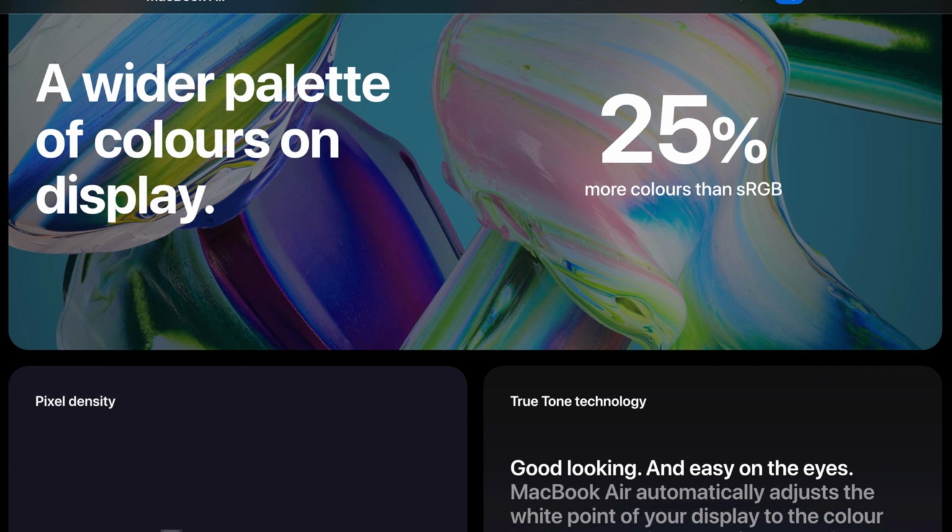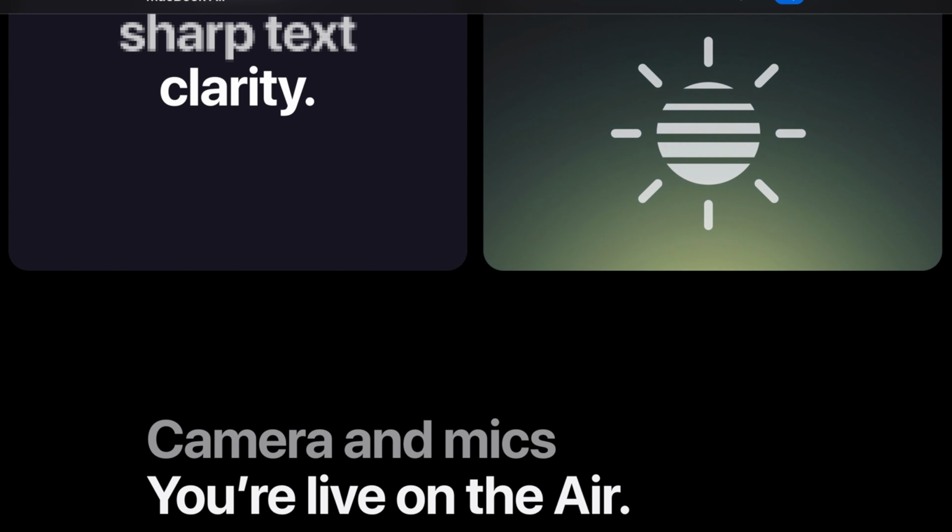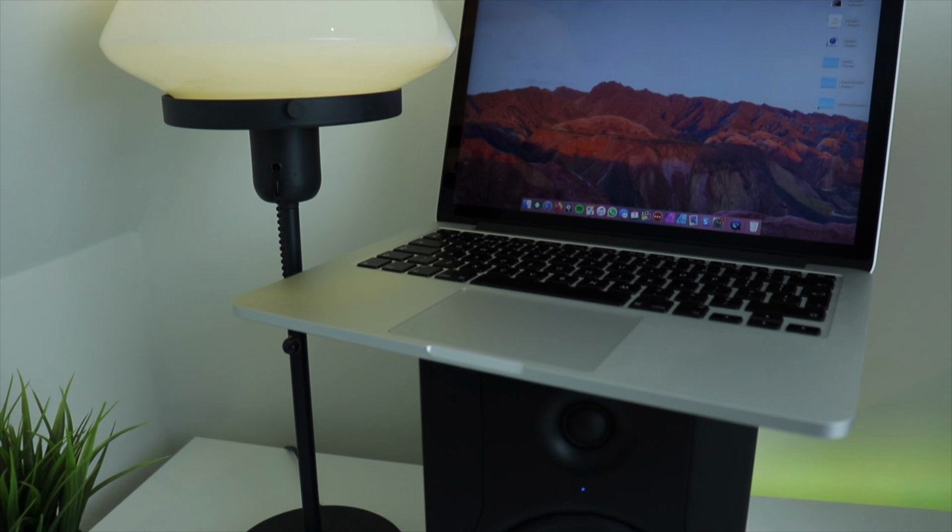Now, the screens on the MacBooks are also top notch with extremely accurate colors. They have the P3 color gamut, which means compared to some of the older generations, and again, compared to my 2015 model, the colors are great for video editing and also photo editing. Now, on the MacBook Pro, you do have around 500 nits of brightness, which is very high compared to the around 300 of my 2015 model.